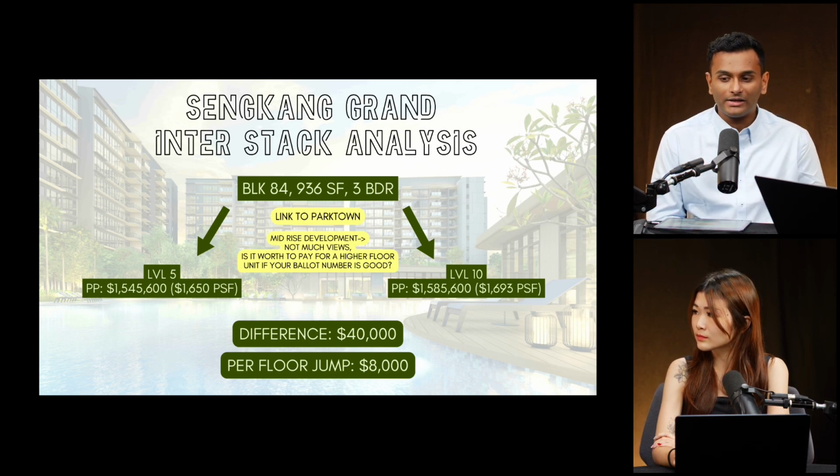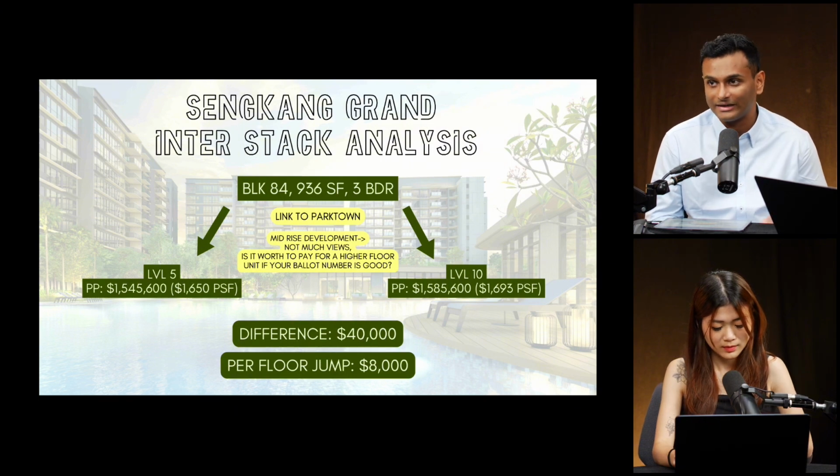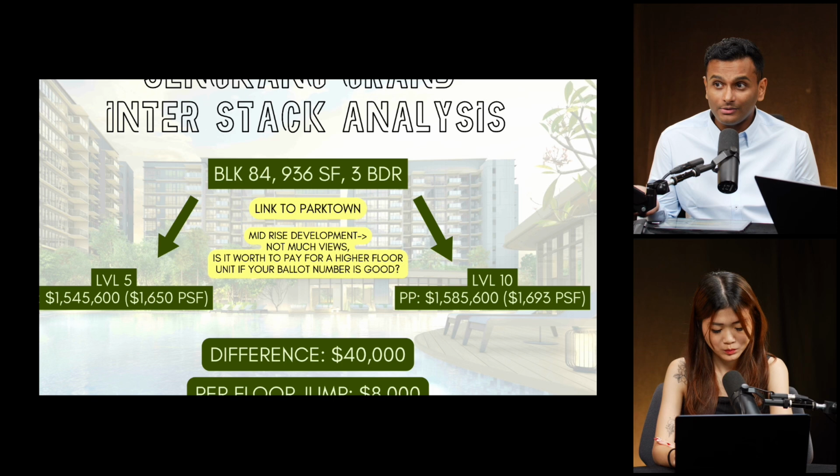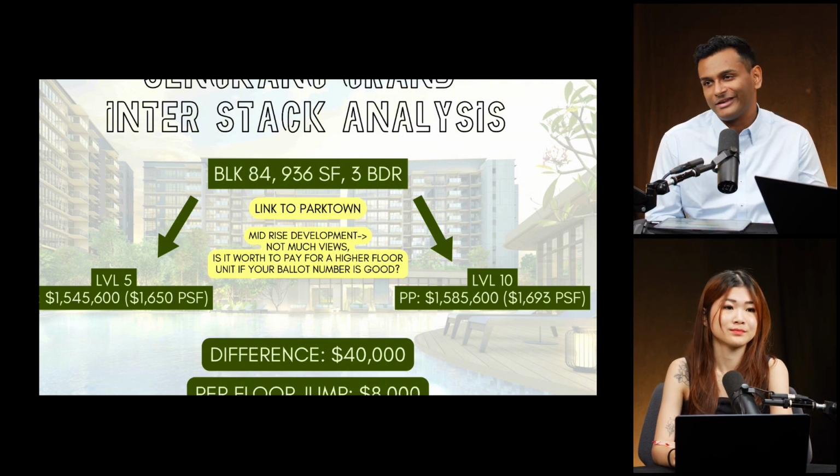I think it's important to make note of the patterns that different developers have in terms of different units, as well as different types of development. So this is actually an integrated development. You can see the link to Parktown is that this is a mid-rise development, not much views. So people here are not going for views, compared to Ori, Alta, where there are views to go for. But here, you're going to get HDB views.